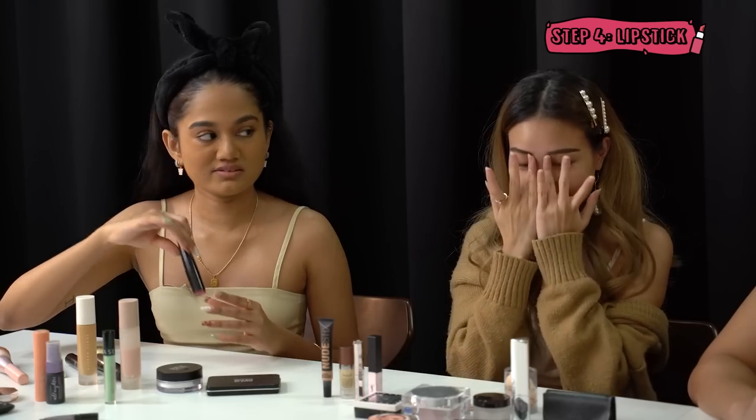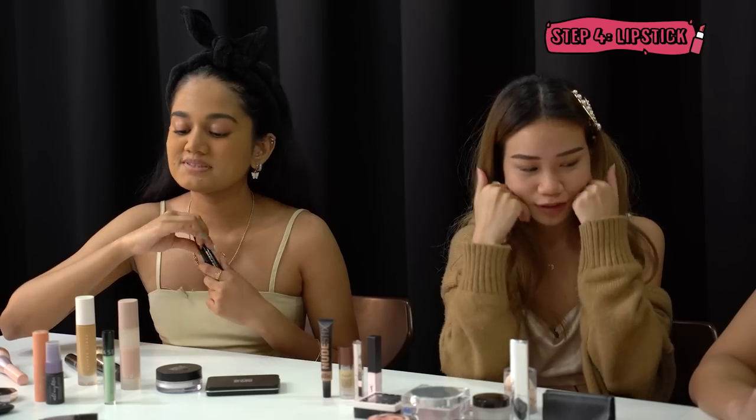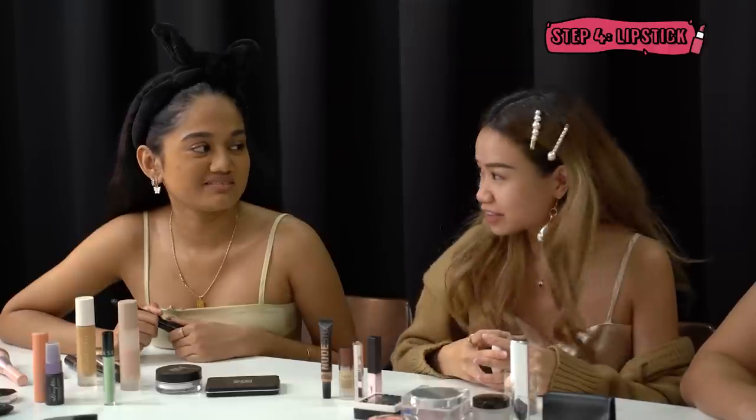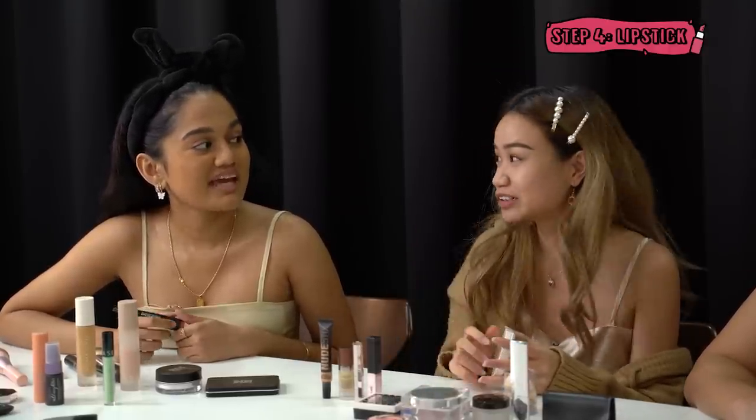Lipstick. Yes. Lipstick, must have. Love. If I can only have one makeup item, it's lipstick. Wow. Same. Tough call between concealer and lipstick, but actually, I will take lipstick, because you can always double it up as cheek blush. Or like eyeshadow. Yes. Okay, show us your lipsticks.